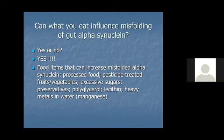The number one heavy metal that seems to be associated, at least in experimental studies, with causing misfolding of alpha-synuclein is manganese. In fact, we've seen Parkinsonism among miners that mine manganese. It's called manganism. A manganese exposure can lead to acute Parkinsonism, or can lead to long-term changes through alpha-synuclein that eventually lead to Parkinson's. So this is one of the heavy metals that unfortunately is in your water, especially if you drink well water.